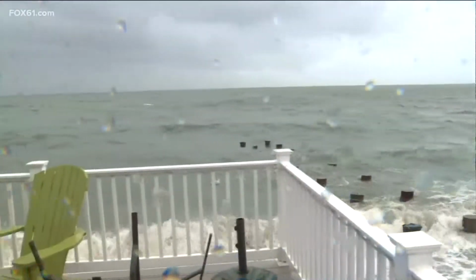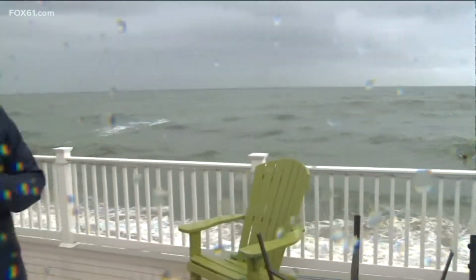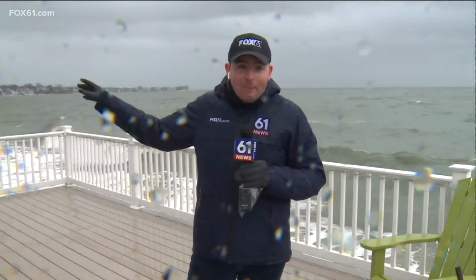Now, the reason why there's already been flooding down the shoreline in New London is because the high tide there is actually happening right now. It's an earlier high tide on that part of the shoreline, a little bit later high tide as you get to New Haven and the western part of Long Island Sound.